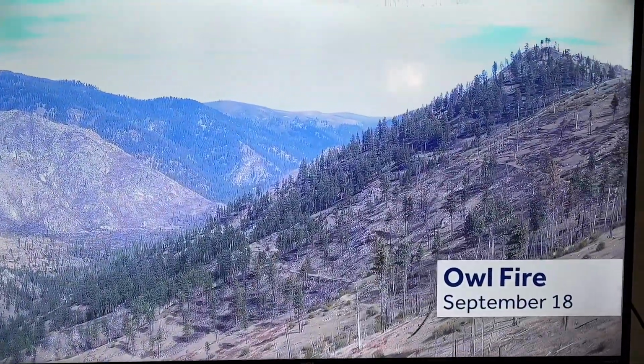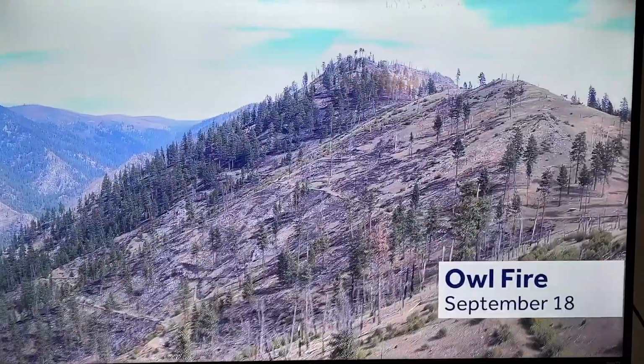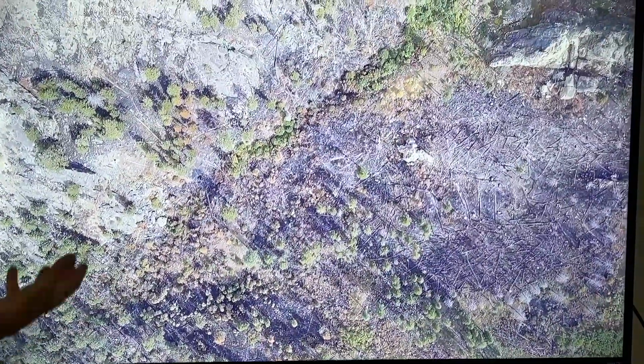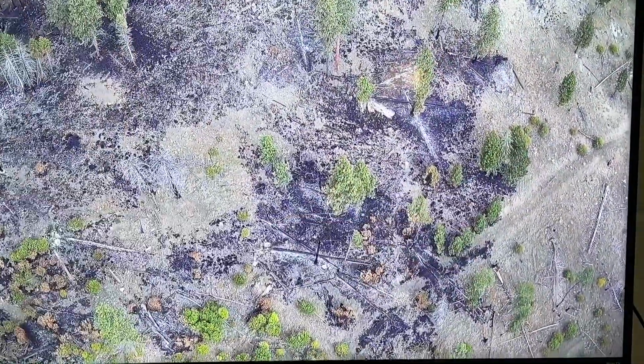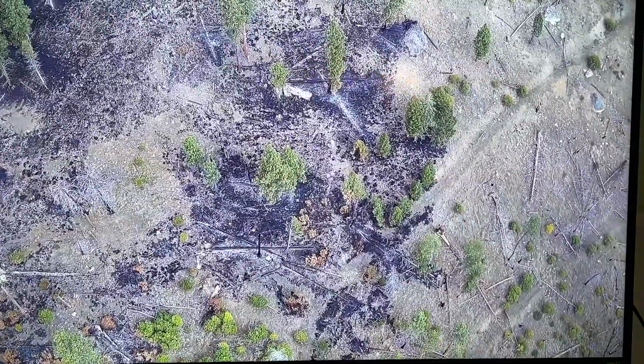the footage kind of jerks around a little bit because they're not trying to film a movie, they're really looking for smoke. Underneath this camera is an infrared camera that also looks for heat. Good understory burn here. It didn't really take the canopies, but there's not any real heat in there. The edge of the black is over there. So they're looking right at the edge of the fire.